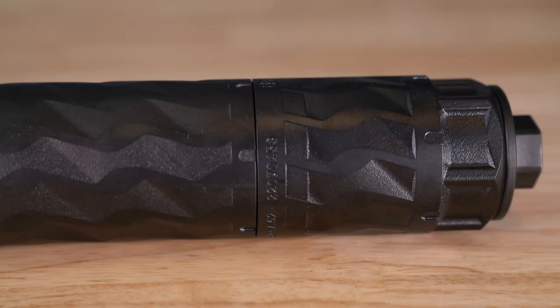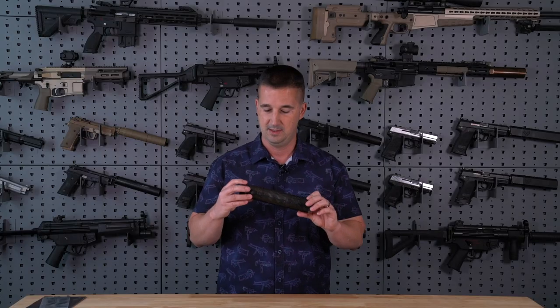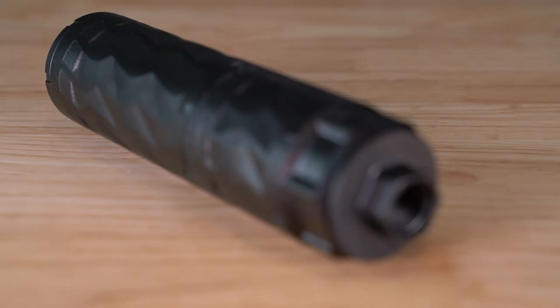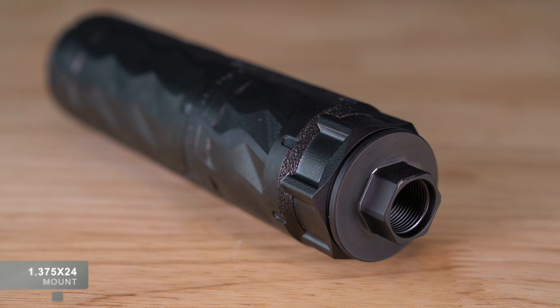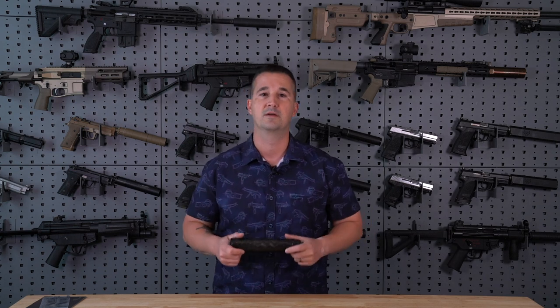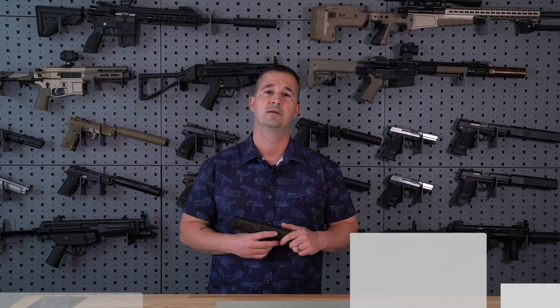As far as the finish, it is externally coated in a PVD finish. So that is really, really nice to see. Very durable finish and very slick as well. I hope to see that more on other manufacturers' products moving forward. As far as the mount, of course, it is going to be an industry universal 1.375 by 24. The caliber rating is up to 300 Win Mag, so of course, everything down below that. Today, we'll be shooting 308, 300 Blackout, and 5.56.